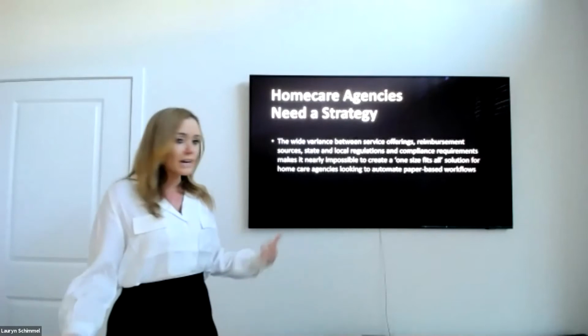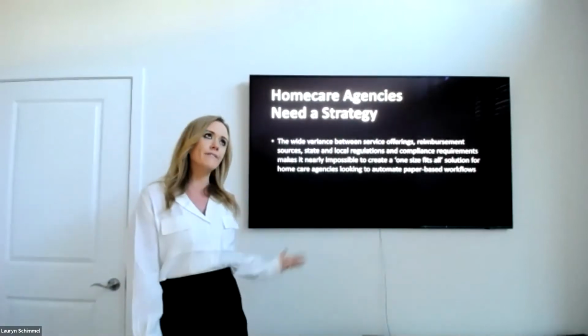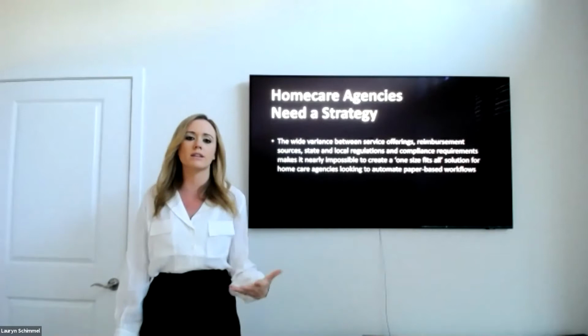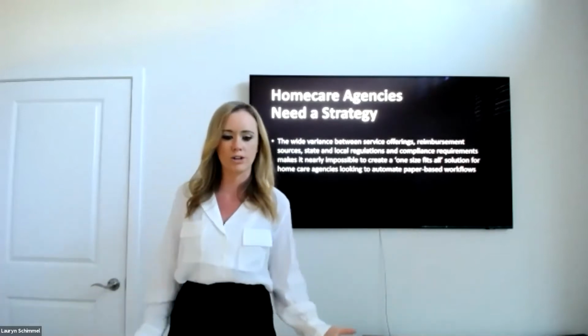Now, home care agencies, I've noticed, need a strategy. While they know the benefits, they know what they want to be doing, it's hard to get started. They're so ingrained in the paper processes. They've been using this for years. This is what they do. This is how it works.